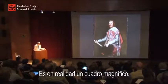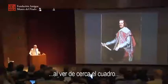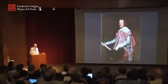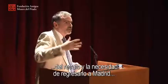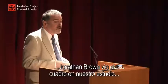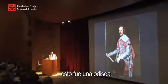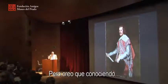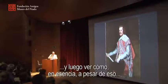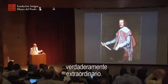It is a truly magnificent painting. And I think one of the things that is interesting in this particular story is how, in looking at the picture closely, the theories that Pablo Pérez d'Ors had about the timing of the portrait and the need for it to be back in Madrid at a certain time, you sense it in the picture, you sense the urgency. Professor Jonathan Brown, when he saw the painting in our studio in detail, said that even for Velázquez, this is audacious. But I think knowing both why the picture was painted, the conditions it was painted under, and then seeing how, despite that, Velázquez by far exceeded the challenge to create something really extraordinary.